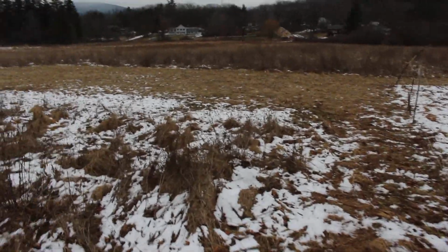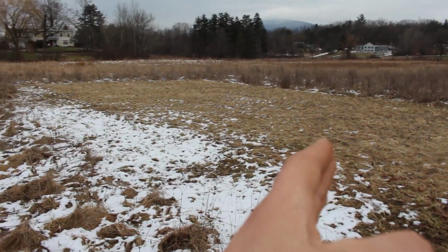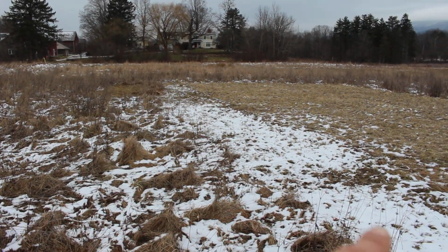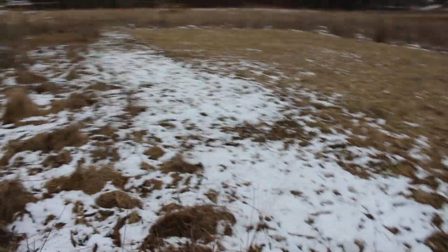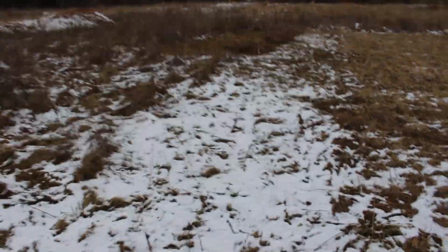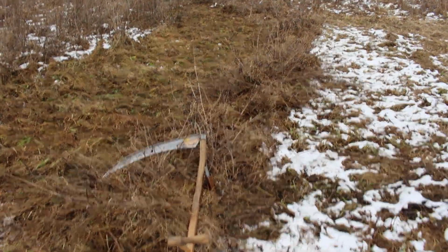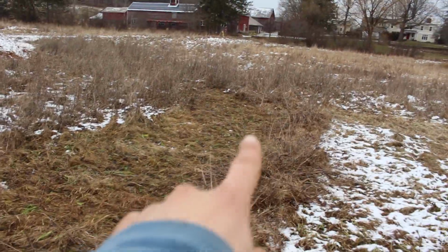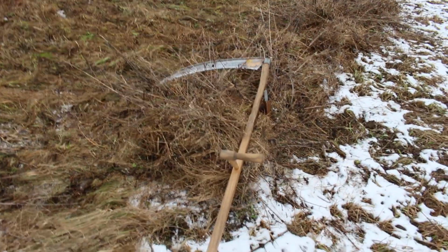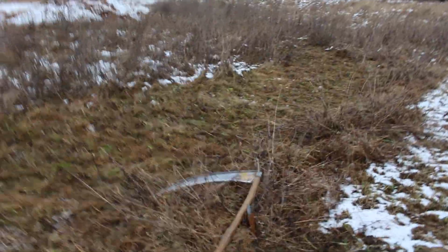But anyways, I was trying to get the rest of this scythed before winter. Didn't happen. Right where all this snow is, I scythed the other day, and then I just scythed this patch right here. There's not as much biomass in the winter because it's all biodegrading and been stepped on, but you can see I just did this nice little patch right here. Obviously scything in the wintertime is not ideal. The ground's a little frozen and your hands get cold, but I'm just out here trying to be productive.